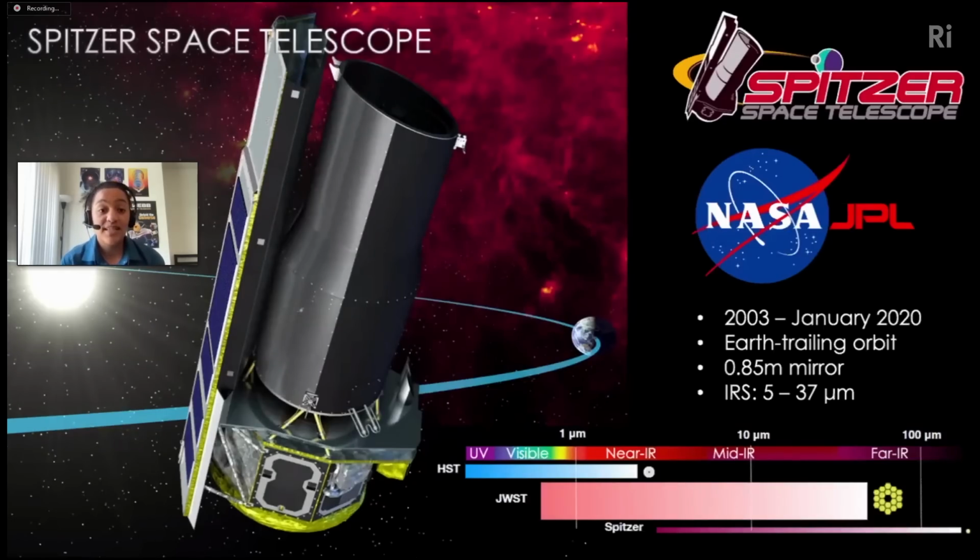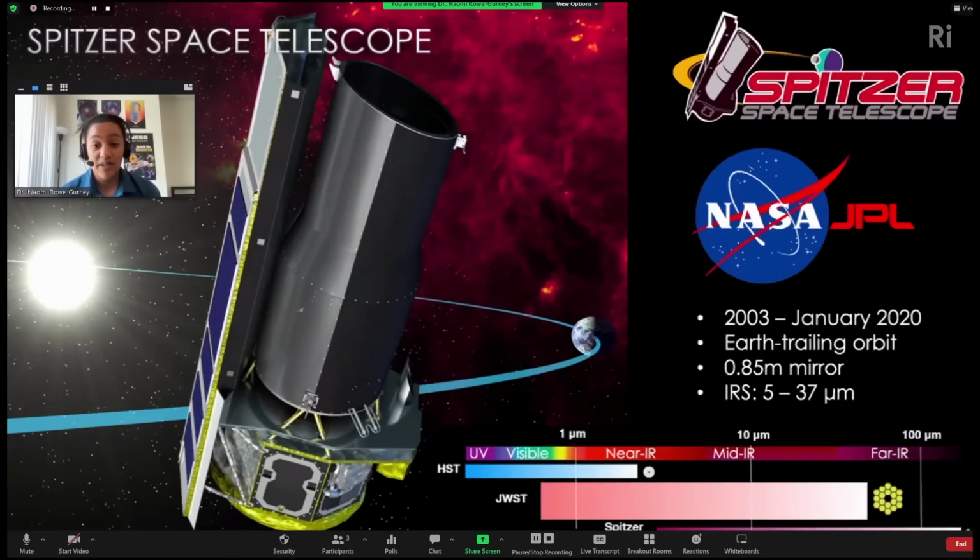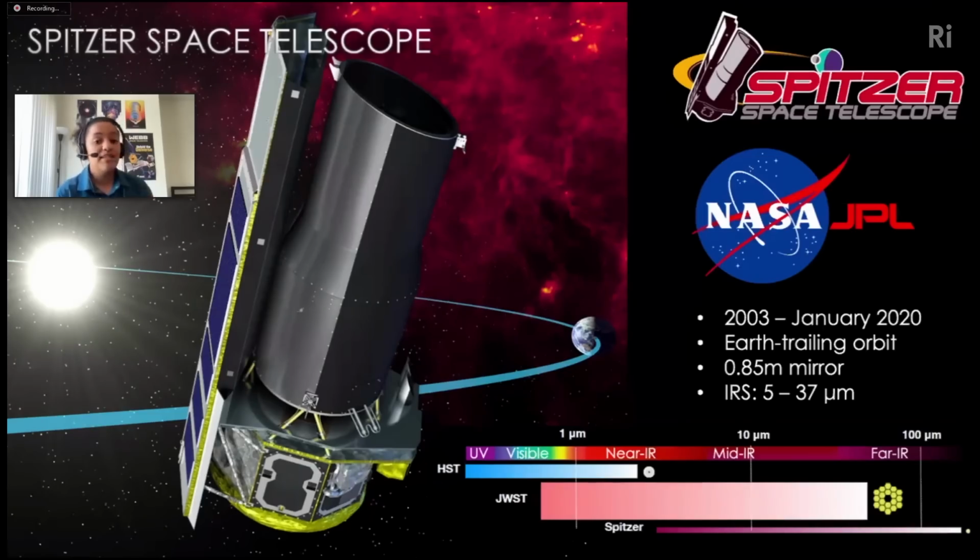So my research uses the Spitzer infrared spectrometer. Spitzer was launched in the same generation of telescopes as Hubble in 2003 and decommissioned in January of 2020. It was in an Earth-trailing orbit, so it's following us around the sun. And it was pretty small. Its mirror was less than a meter across, so 0.85 meters. But it had a similar wavelength range to the JWST. It also looks at heat like the JWST does.